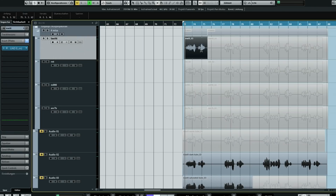So the SM7 doesn't have that high-end sheen, that shimmer at all, and it seems to sound a little boxy, and also it feels like it doesn't have the same resolution. Let's listen one more time, start with the Lewitt.